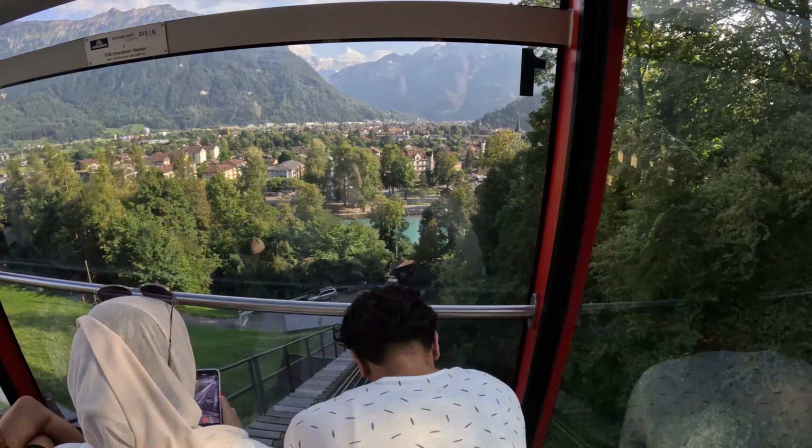So that's the restaurant, which is very good, delicious food. That's the platform that you have to queue for to have your own selfie and video there.